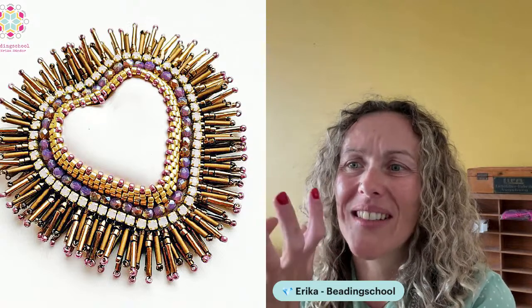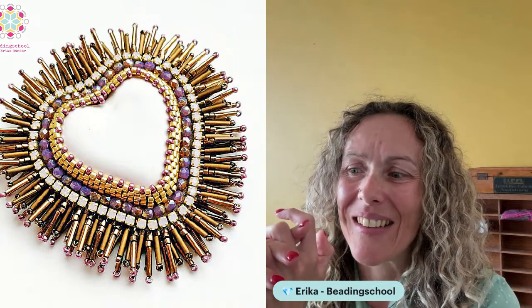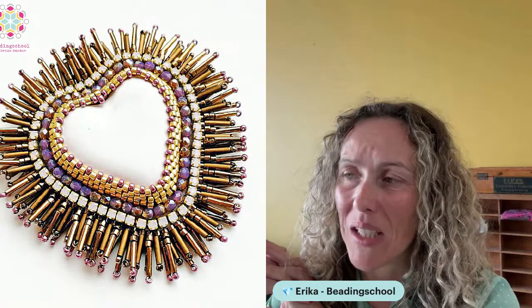And another article from Susie regarding bead embroidery is Love is all we need. And we have the heart-shaped art cabochons back. It's good to know. And this piece is like bursting of love and radiating warmth and energy. And you can learn it again from the Beading School blog.